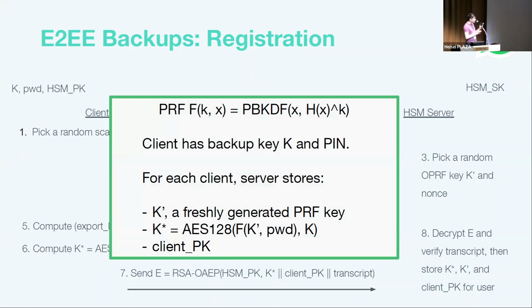Okay, so definitely a lot of details here, but the takeaway is that the client and server are essentially jointly computing the output of a pseudorandom function, where the input is not exposed to the server and the key is not exposed to the client. And the server generates a random PRF key and ends up storing k star, which is the encryption of the sensitive payload, which in this case is the client's backup key K, using a key that's derived from the output of the PRF, along with also storing a client public key, where the corresponding private key component is also derived from the output of the PRF, and that's it.